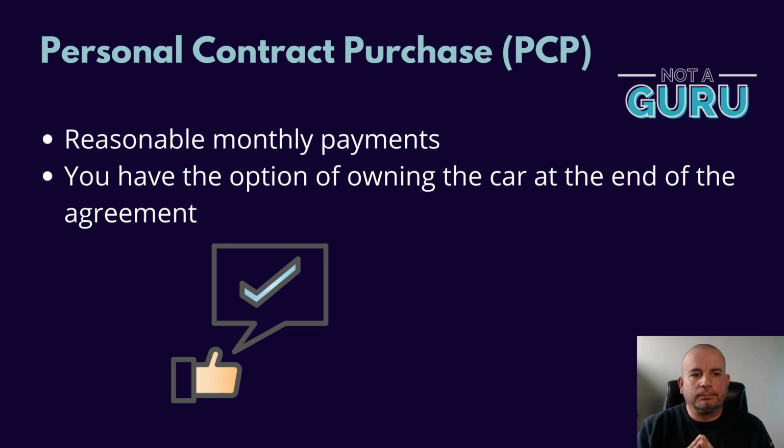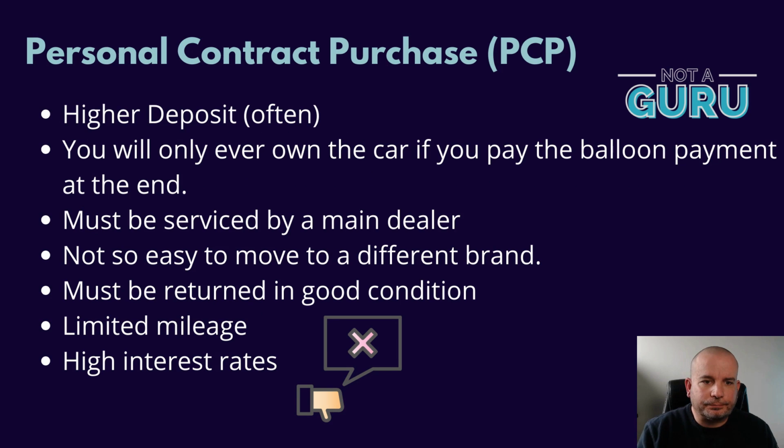So PCP, what are the benefits of a PCP, which is personal contract purchase? This is the most common one that people use to buy a car, either a new car through a dealership or a used car. It's generally got reasonable monthly payments, and you have the option of owning the car at the end of the agreement. Okay. What are the bad bits?